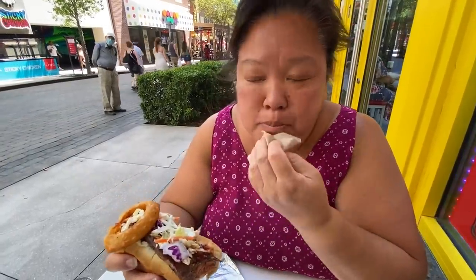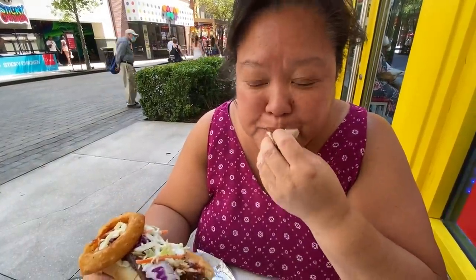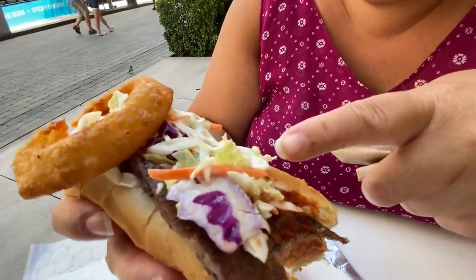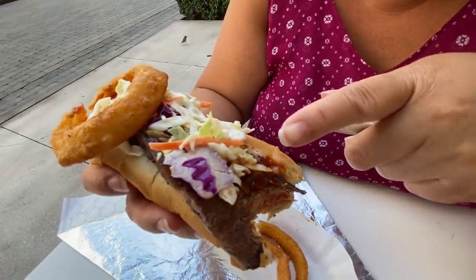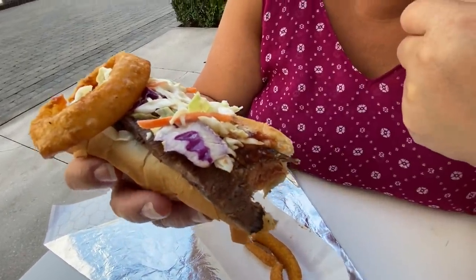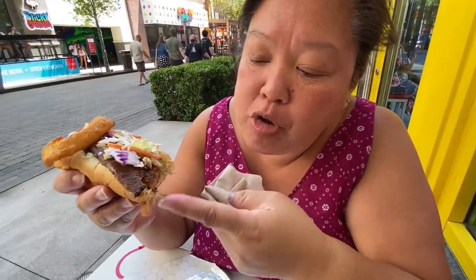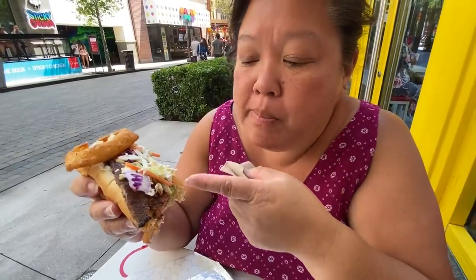Got coleslaw. Regular coleslaw. Kind of reminds me of the KFC coleslaw, but it's not sweet. Good ratio of the mayo in there and the different types of lettuce. The barbecue sauce, the brisket, the hot dog, pickle with the coleslaw.